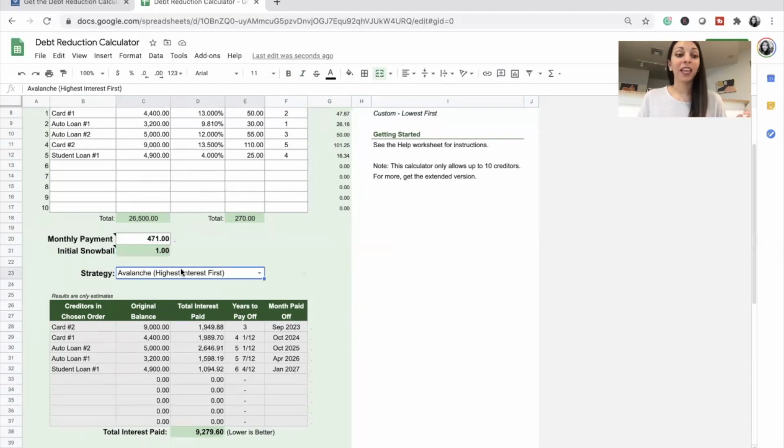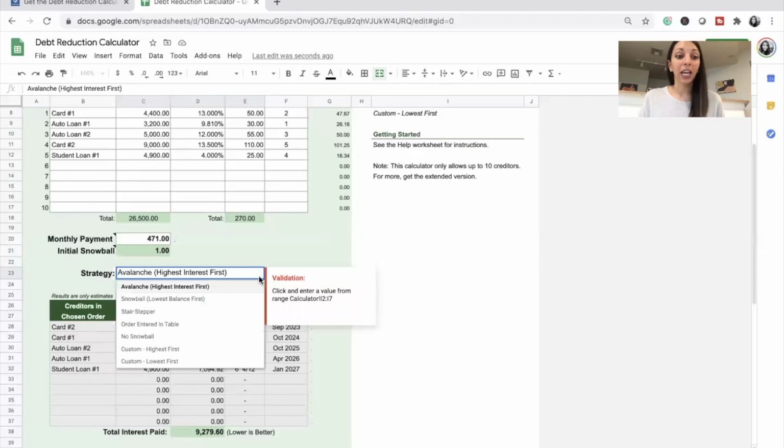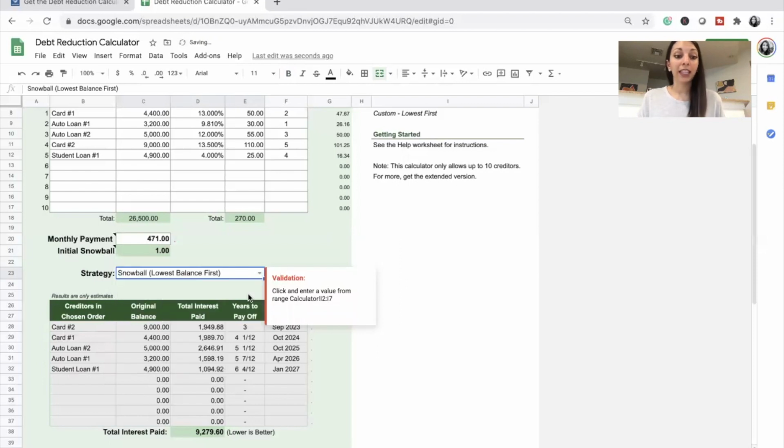Okay, one more thing. This strategy shows the avalanche method. That's what we just entered. That's personally what I like to do because it pays the highest interest first. But I'm sure you've all heard about the snowball method, and some people like to use that instead. So you can click that and see how the interest changes over here.